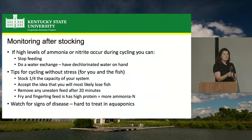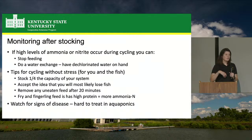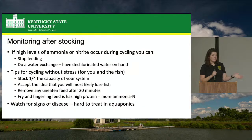Yeah, so you can stock about a quarter or a third of the capacity of your system and let your system cycle naturally. And that way, once you get that population going, you can actually add more fish in and then eventually work up to your full capacity of your system. So that's my recommendation, is natural fish cycling.